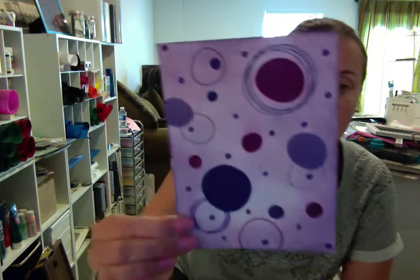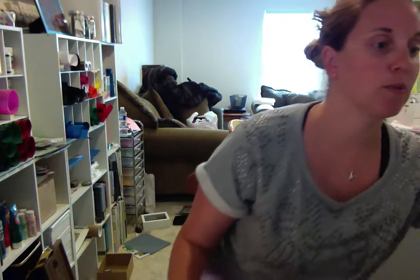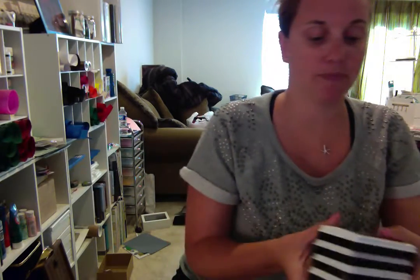So I did this background, and I believe the stamp set is Party Time. It's just a bunch of wonky circles. So I pulled out all of my purple inks, whether they be Distress, Hero Arts, MFT. So let's see if I have them over here. I'll show you the inks that I used. I think I used most of them. They're stuck in here. Oops.